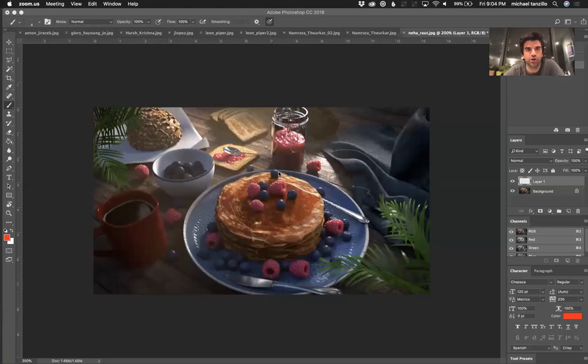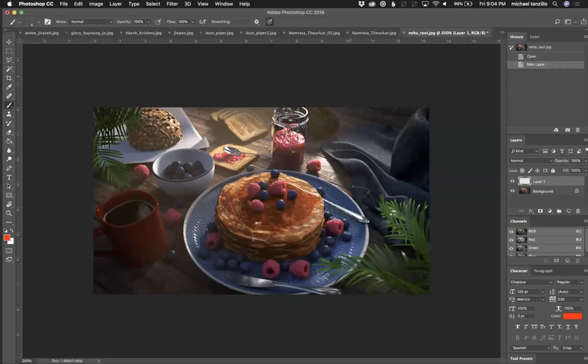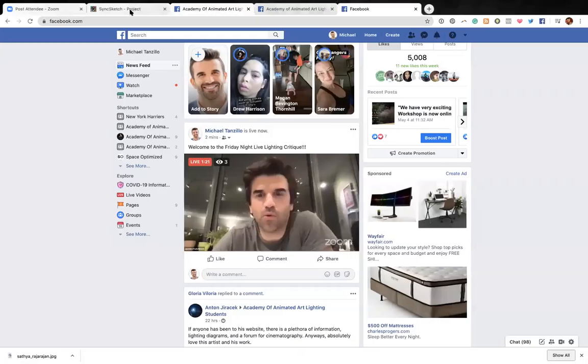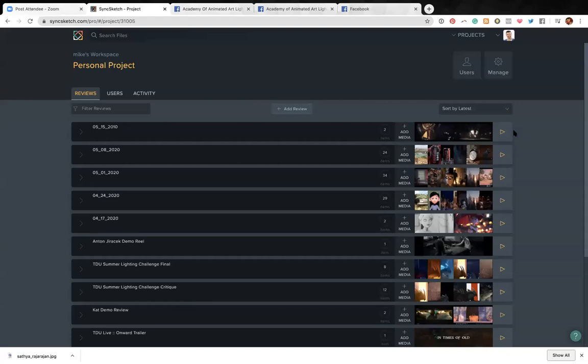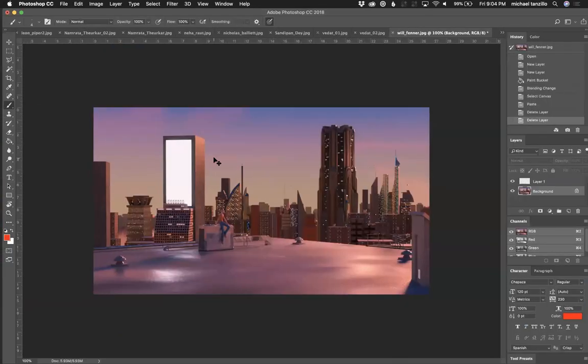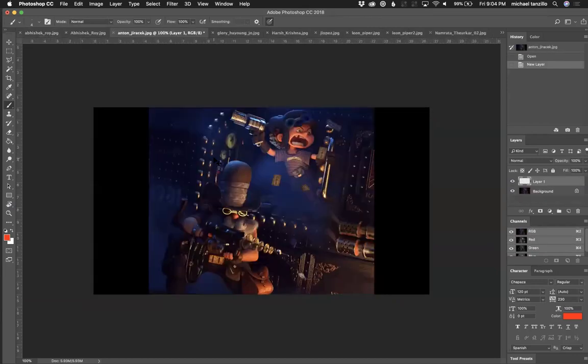But without much further ado, I'm going to hop over and share my screen and hide my window here. So I'm going to show you guys what we have here. We've got a bunch of still images that were submitted, and we're going to be looking through those. I also have a couple of video submissions over here. We're going to hop back and forth a little bit and take a look at everything.